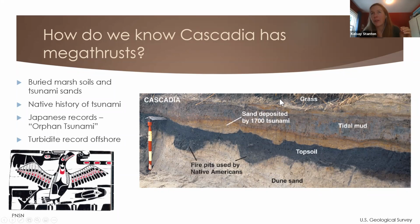From this photo, you can see grass growing up here. This is now back above sea level. This is part of the evidence that we have that it is currently uplifting from that plate being locked again. So Brian Atwater and others took some dead plants from locations like these and dated them, and they came out somewhere around 1700. So we know that there was one of these very large earthquakes.